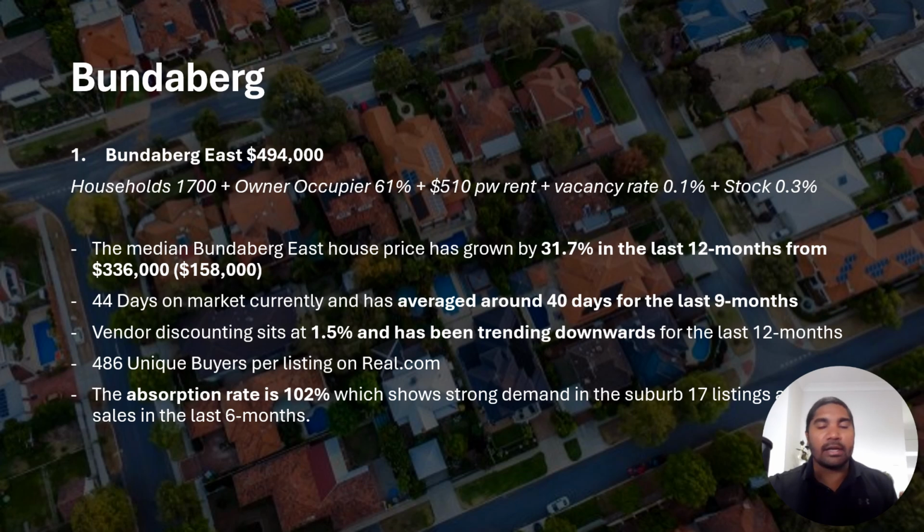Generally, when you see a market idling around that 30 days or less for a long period of time, that's when you know things are transacting very, very fast. And often the market there is a frenzy, where things are going under contract within the first sort of 1 to 4 days of going on the market. But here, based on a 44 day on market average, I would say most things are going under contract within the first sort of 7 to 10 days in total.